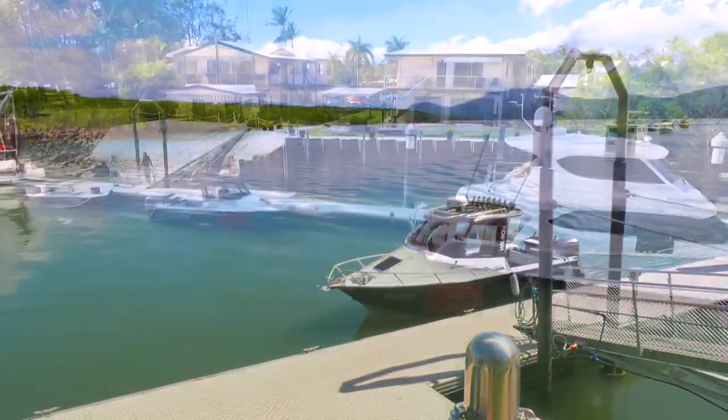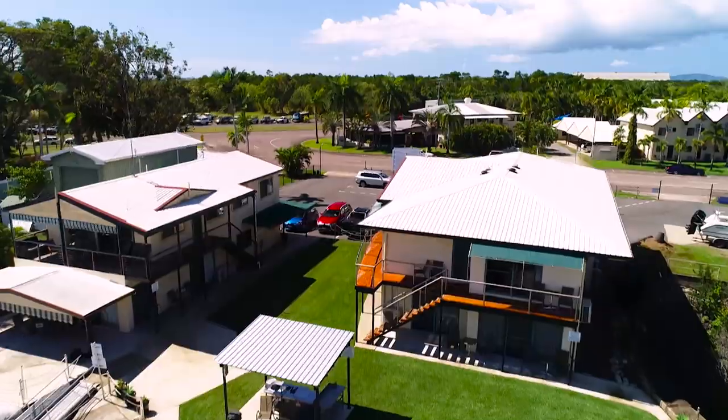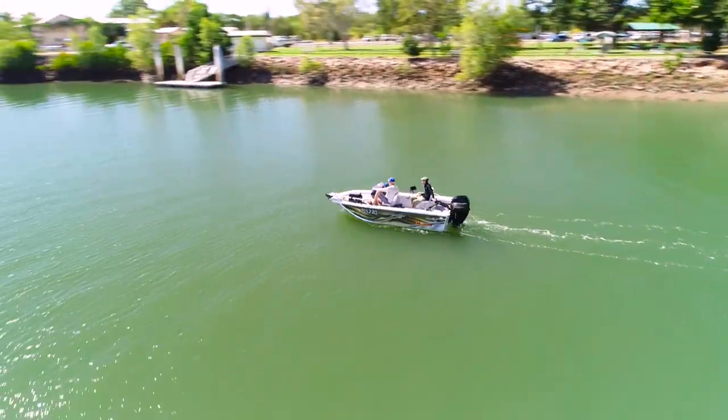Welcome back to Hook, Line and Sinker's Lap of Australia, where you find us staying at the Lucinda Fishing Lodge. Before the break, we'd had a lovely day at sea. Now it's time to explore Hinchinbrook Channel, but not before afternoon tea.